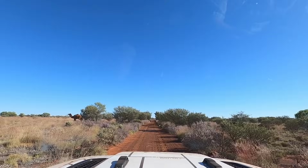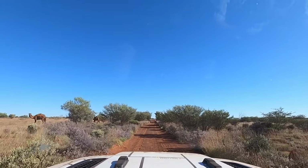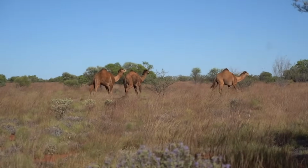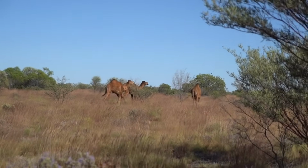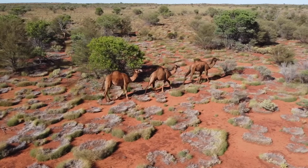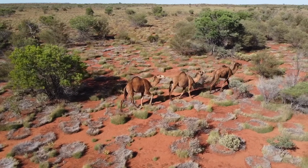After a few hours on the track, we spot another sign of life, wild camels. They're directly on the track, and they slowly move out of the way while I get the drone ready so I can get this incredible shot of them. They don't seem to care about the drone too much.